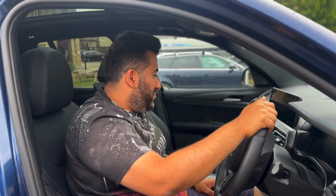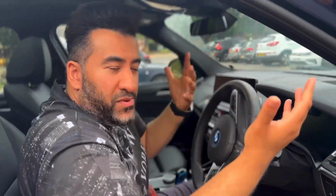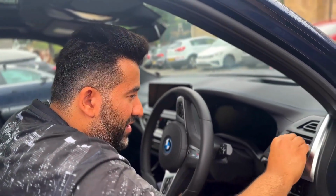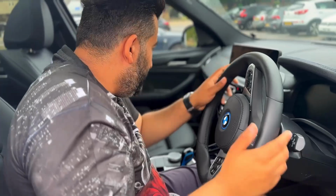So more on the interior as well, again as you'd expect with BMW and a premium brand, very nice quality with everything. There's nothing that feels cheap in the car, nice and firm, everything's in place. It's just as you'd expect. Look, even the leather seats.